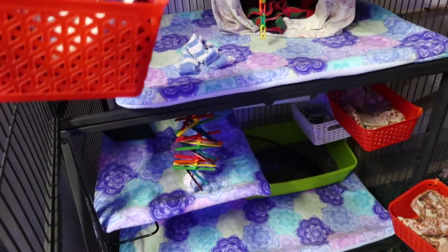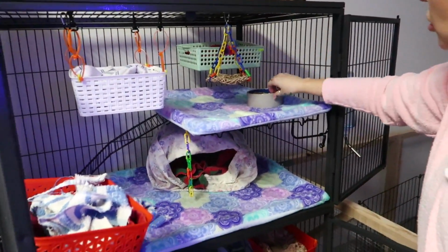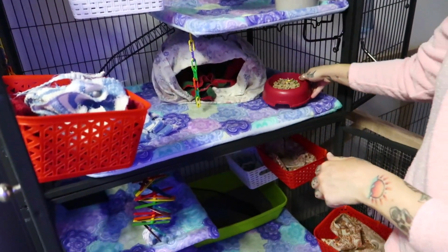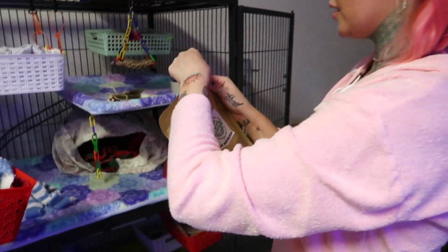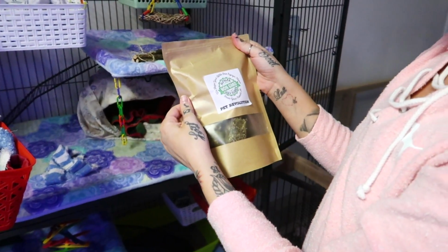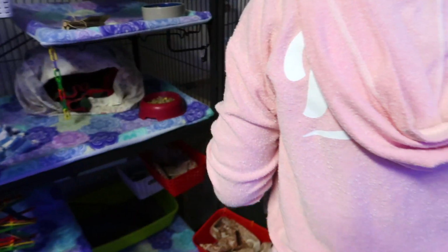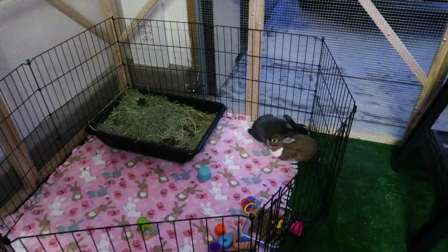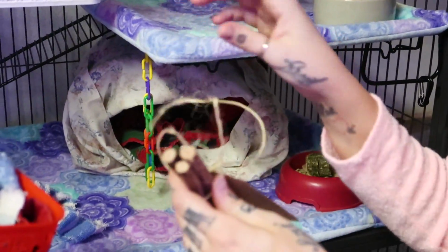Okay, oh my gosh. Okay, so now I put food pretty much on every single level because Data is a bit aggressive. Pet Revolution gave these to me, super sweet, so I'm gonna put some of these in there. This is alfalfa non-GMO hay cubes. I bet you the bunnies would like these too. Look at them over there, two peas in a pod. Oh. Poop machines. Whenever I put this little toy in there for them, it always ends up in their food dish. It's so cute. Okay, and then these are organic willow chews.